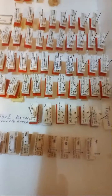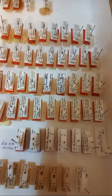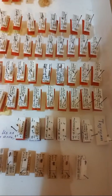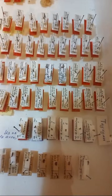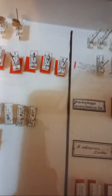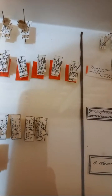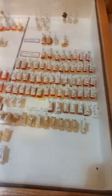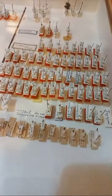And what about this abnormis? Abnormis was collected by our colleague, Dr. Diakonchuk, in South Kazakhstan in 1971, quite a long time ago. Well, and you see here another species, Bruchophagus kononova, described by Dr. Zerova as well, and collected in Turkmenistan, also with red labels. And this is the most valuable part, because this is type material.